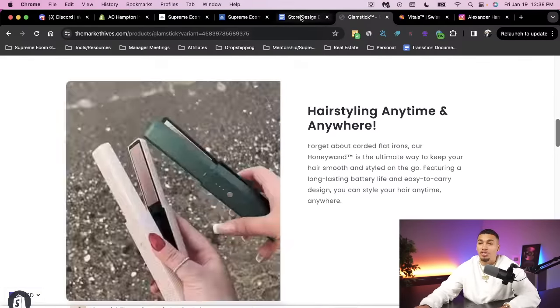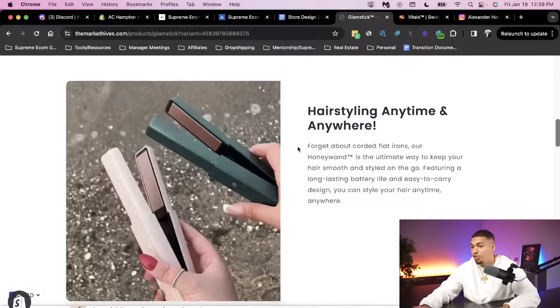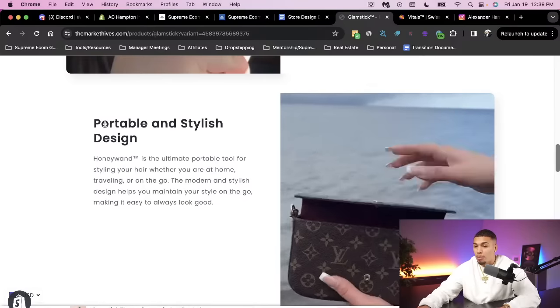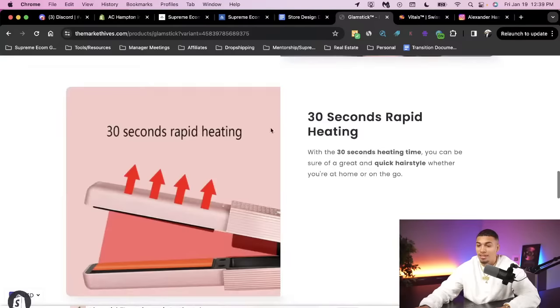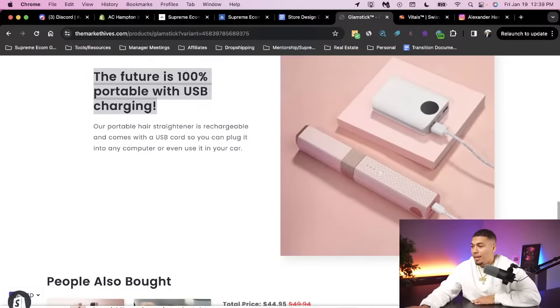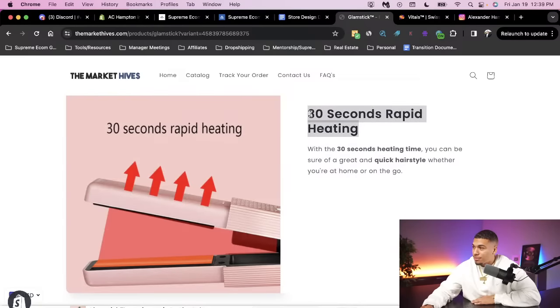So as you see, I start off with a problem and give a solution. Hairstyling anytime and anywhere. This is the problem. Here's the solution. And here's a GIF or image showcasing that. All right. Here's a portable and stylish design. Okay. Again, feature and benefit. Showcase it with a GIF or image and more text. Feature and benefit. Image or GIF showcasing what I'm putting in text. This is what I would recommend you guys doing. Is this making sense? One for yes or two for no. Everything I'm putting in words is also seen in imagery.